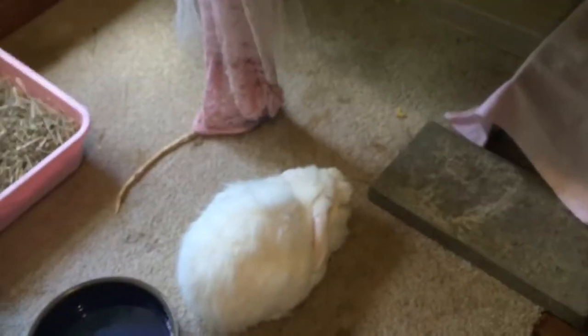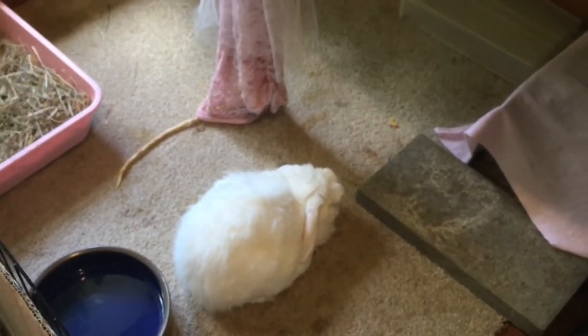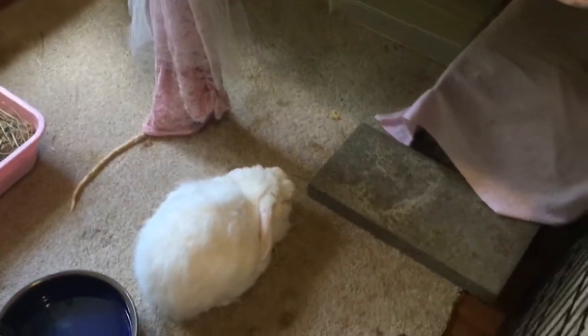Sweetie. Yeah, so that's all done, and little Coco's pen's all done. Not that she enjoyed that at all, and she attacked the vacuum repeatedly, which she does. She does not appreciate a vacuum intruding in her pen.